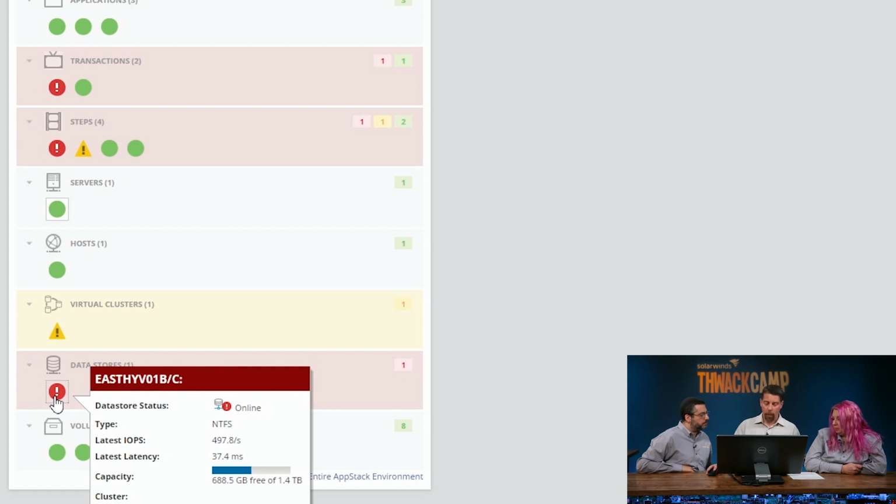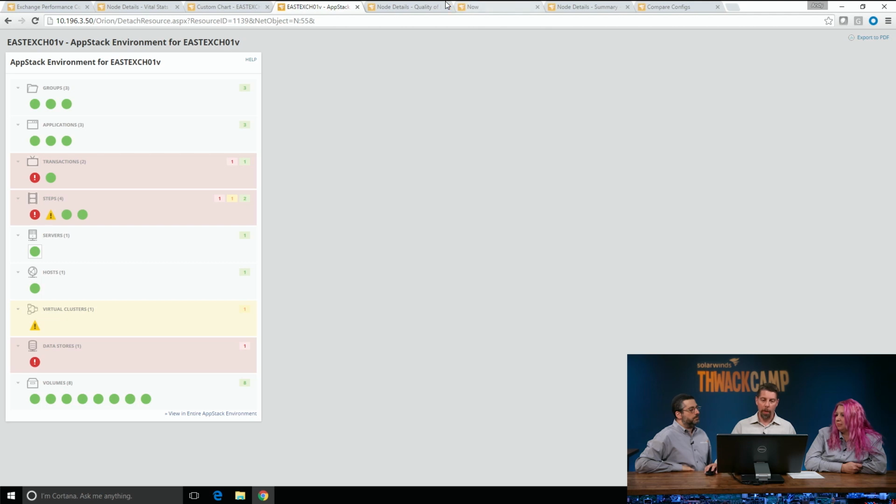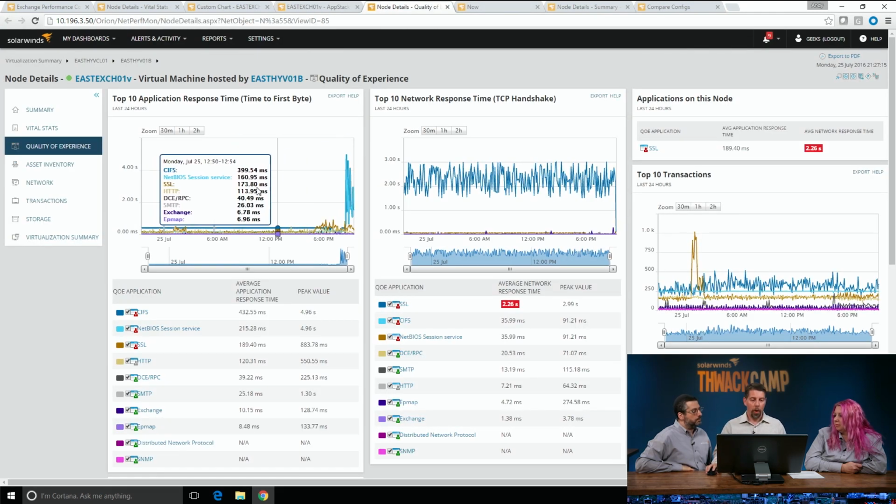Another red exclamation point. Now, the data store status says that it's online, but there's something going on. We need to dig into that, but before we get too far into that, let's make sure that the network isn't the problem. We know how much people like to blame the network, so let's hop into that real quick. We take a look at the quality of experience.